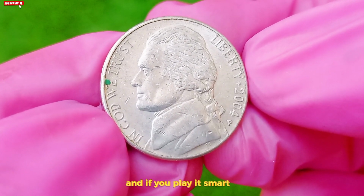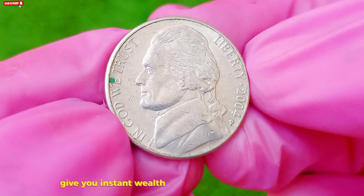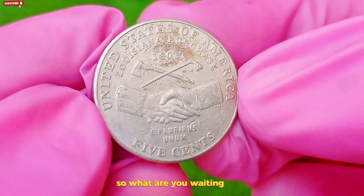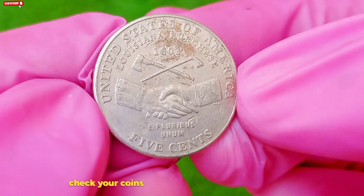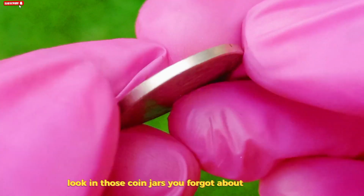And if you play it smart, this one coin could do what most can only dream of: give you instant wealth, total freedom, and a new life. So, what are you waiting for? Check your coins. Go through your old collections. Look in those coin jars you forgot about years ago.